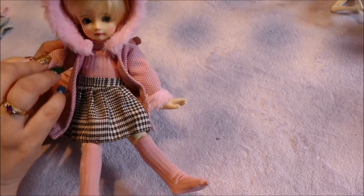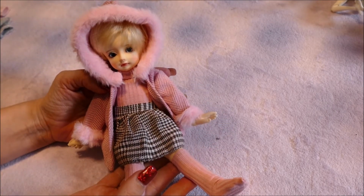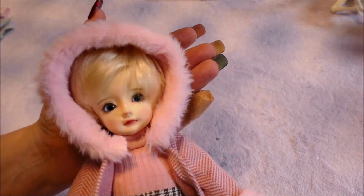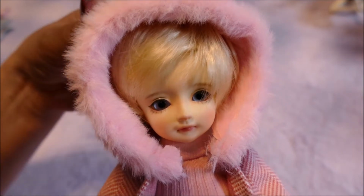For $3.51, you cannot complain. This is absolutely gorgeous. I'll bring it up, put it in the center, Lisa, so you're not taking off to Jupiter.